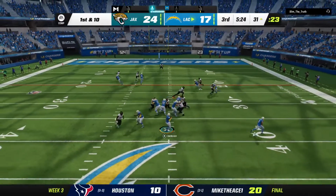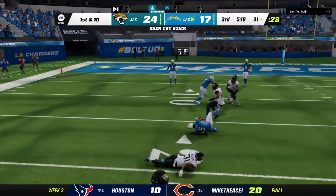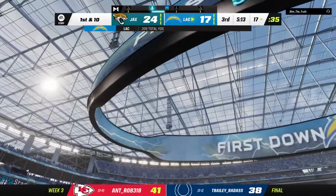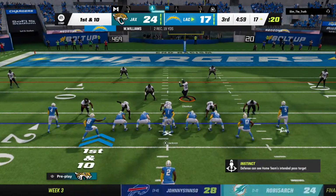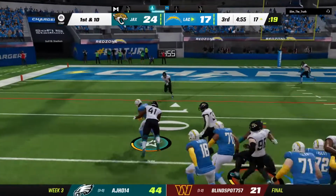And now Jackson will look to throw it. It's complete to Williams. And they're going to get this down to about the 17-yard line here. It's a nice completion, a little bit of run after catch as well to create the yardage that they got. But it is so tough to cover that route, the drag route, because they run it at varying speeds.